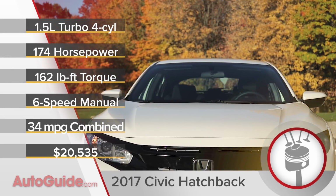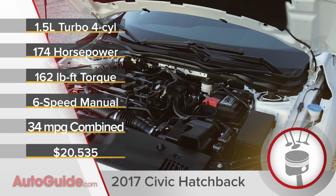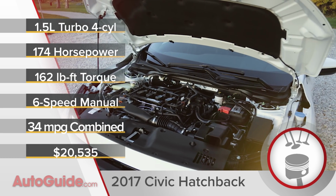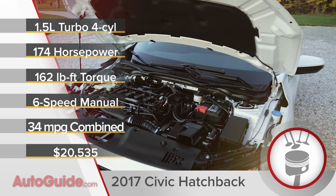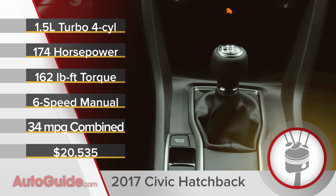Okay, let's get right to the good stuff. The only engine available in this new Civic Hatch is the 1.5-liter turbocharged engine that was introduced on the 10th generation Civic that came out in 2015. And it can finally be paired with a 6-speed manual gearbox.